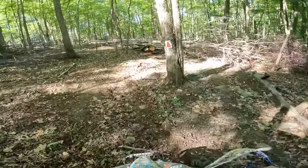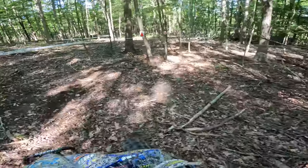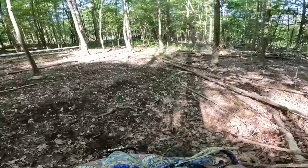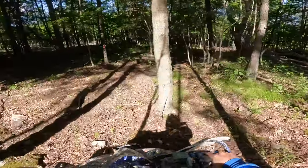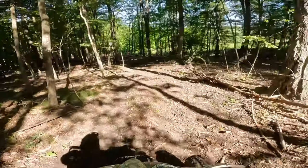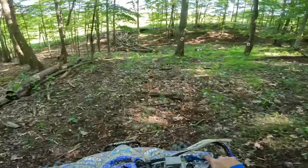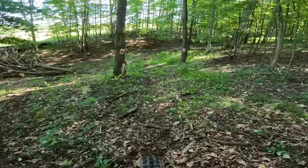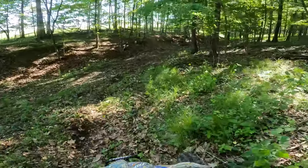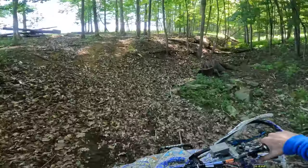All right, so be careful here. All of the arrows. Danger. Oh no. Little tight S's. Cross through here. It's like a right hand turn. When you're down here, it's like you're gonna come back up this little hill right here, a little off camber uphill.